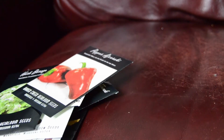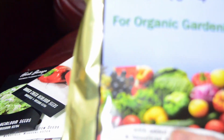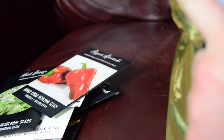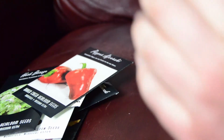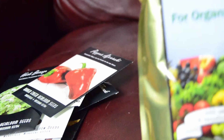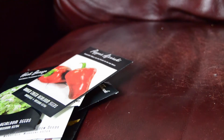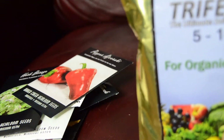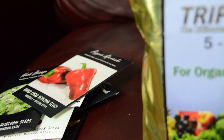Next up, I have my stuff from MIGardener, and the reason the container was so big was largely because I decided to try some of the Trifecta Plus fertilizer that he's known for. Apparently it's his own product. Unfortunately, when I was cutting open the container, I did nick the corner, but it doesn't seem like it's going to cause it to leak, so that's lucky. I am definitely going to use some of this on my indoor plants because they're kind of struggling, so I'm going to see if this might help give them a little boost.